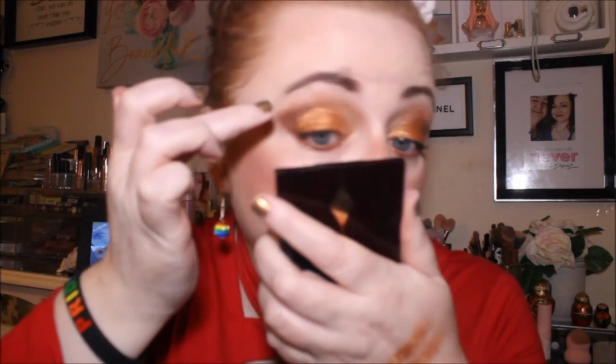So that's that. And then finally, the last part of it is I'm going to go in with True Copper again. And I'm just going to tap that onto the lid, like from about here. These are super smooth. You get what you pay for with Natasha Denona, don't you? And then I'm going to go in with True Bronze, just in the inner portion.